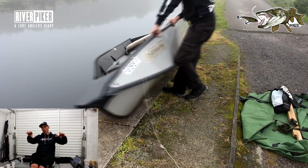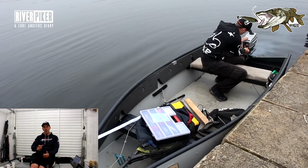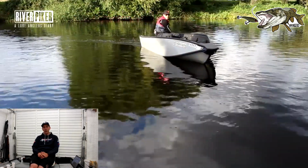You open it up, put a few braces in, which turn into where your seats are. Put your bits and bobs in and tighten a few nuts up, and away you go. And it's really good. Great again for access. A little bit better for comfort because you can stick an engine on.